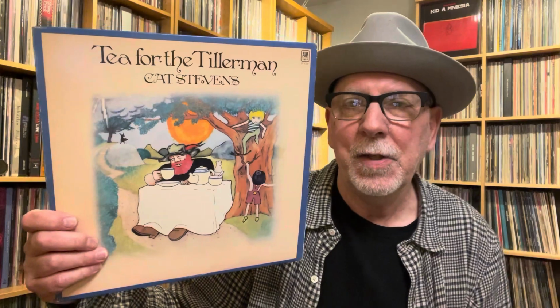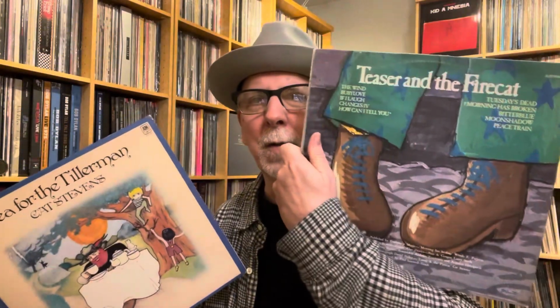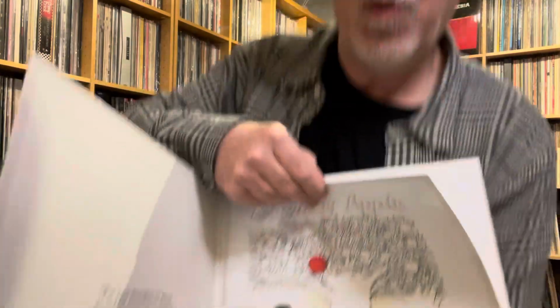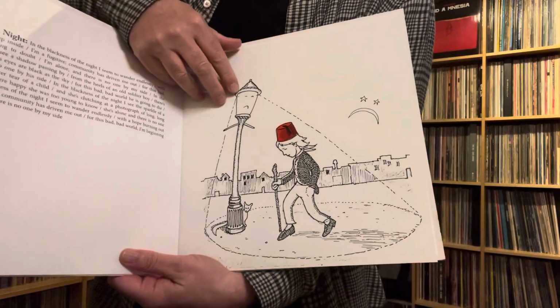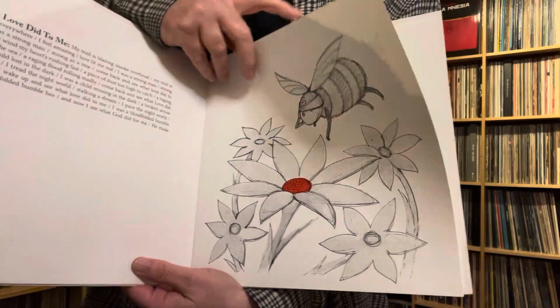One of the early artists that I grew up with that I knew right away did his own covers, and that obviously is Cat Stevens. Obviously Tea for the Tillerman and Teaser and the Firecat. What a great painter, illustrator. He's done children's books, and in fact, one of his last records, The Laughing Apple, goes to the story and the music as well. And he illustrates every page. So this is essentially like a children's book.